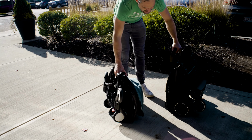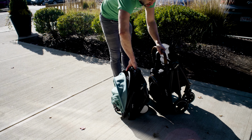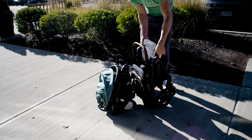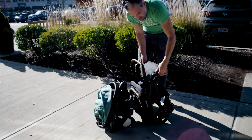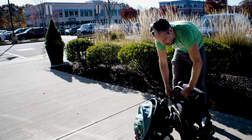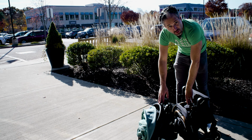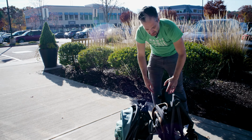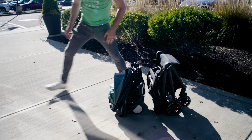But you can see side by side the difference in size between the two strollers, they're pretty close, especially when you put down the footrest on the Travel. And by the way, this is just a removable belly bar. There's no belly bar for the YOYO. So if you want a belly bar, the Travel's the one that has it. So you can see they're fairly close side by side.